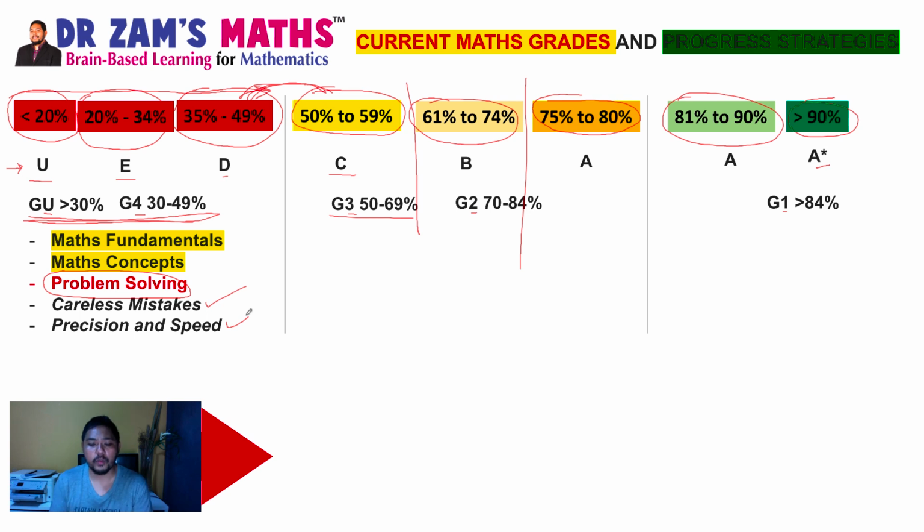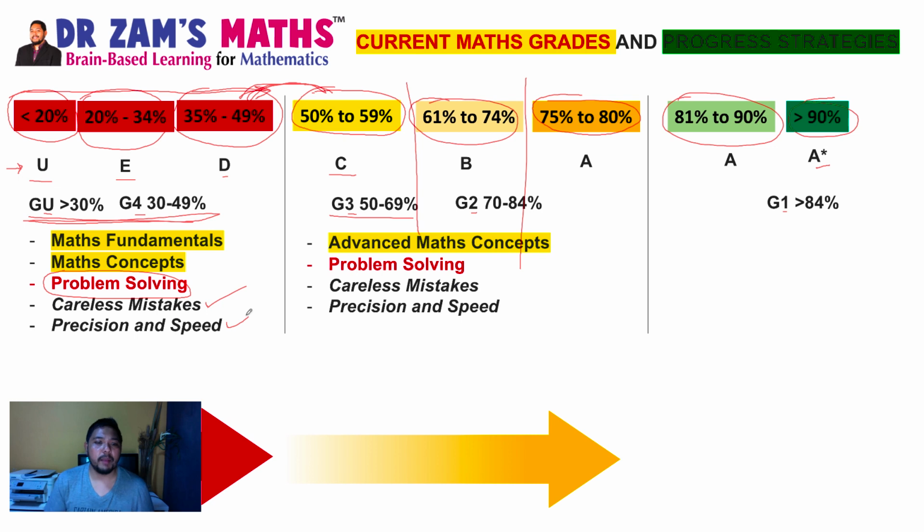Now let's talk about students who have already passed, right? Students who have already passed are no longer having issues with the math fundamentals, but they have issues with advanced math concepts. Like for example, ratio. The concept of ratio is not tested in foundation math, but it's tested in standard math. So your child's understanding of ratio must be there. And sometimes things like geometry or trigonometry. These are some of the advanced math concepts.